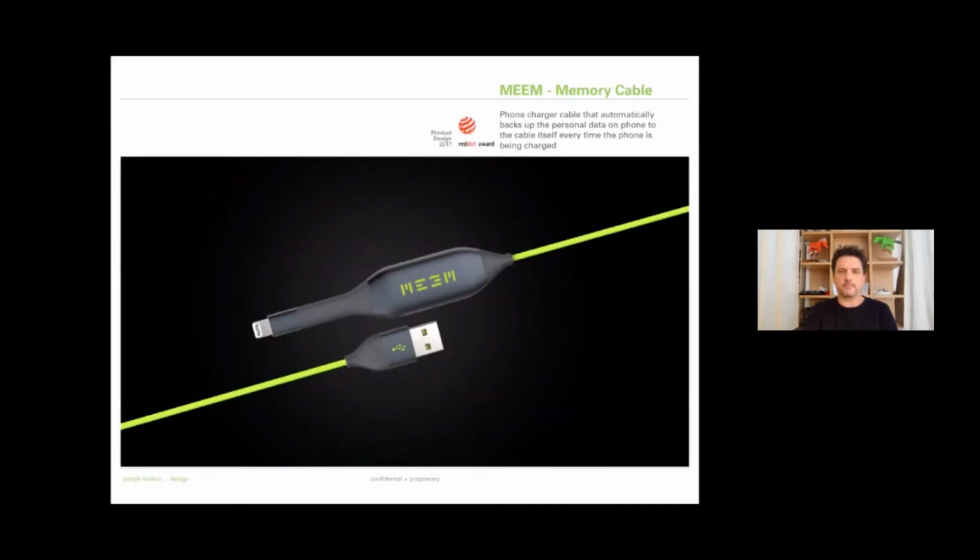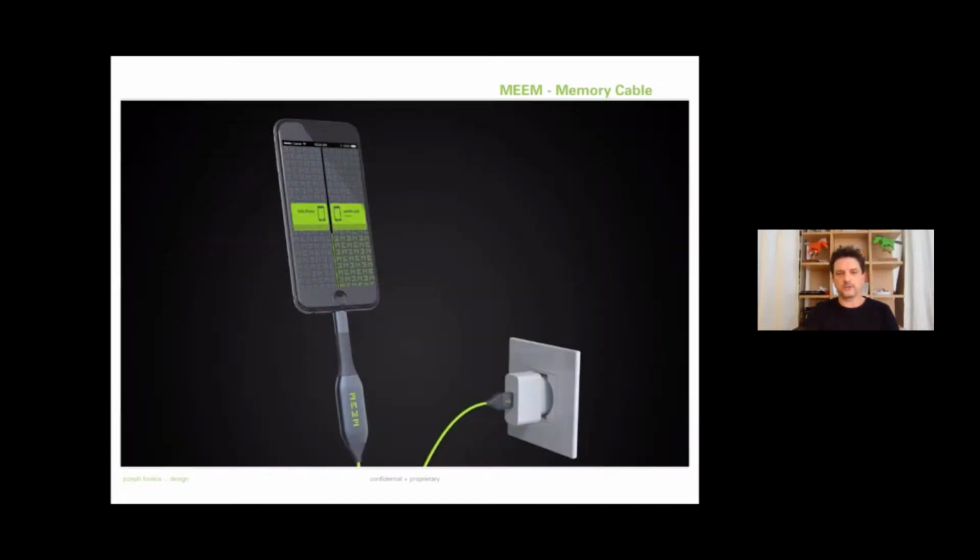Meme is another startup that I was involved in as co-founder. Meme memory cable is, if you imagine your simple USB charger cable to charge your smartphone or your tablet. The unique thing about Meme memory cable is every time you plug into the device to charge your battery, it automatically backs up, through the use of the app, everything that's on your phone or your device. So it creates an automatic backup every time you charge your battery. You never have to think about it. Meme cable is, again, both the hardware and the software design, UI, UX, as well as the device.